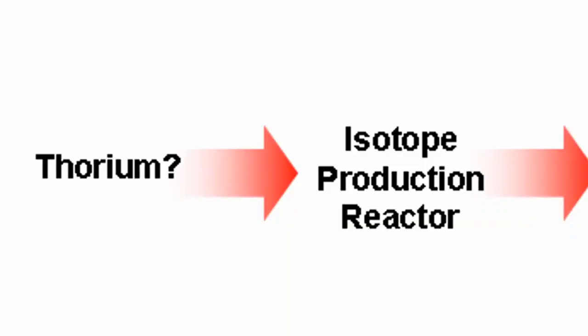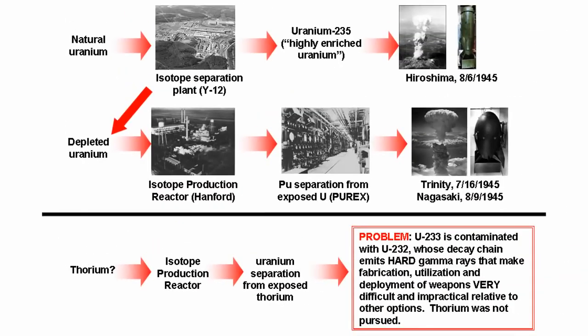Seaborg says, okay, well, maybe we can do the same thing with thorium. Maybe we can expose it to neutrons and we can make it into uranium-233. Uranium will be chemically separable from thorium and we can go make a bomb out of it, right? Sounds great. So they started looking at it, and it turns out, no, it's a really bad idea because as you made the uranium-233, you were always making uranium-232.